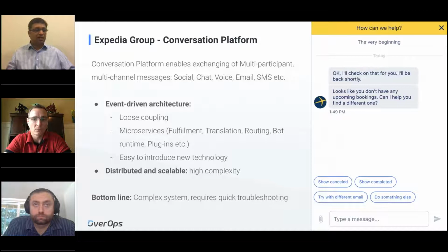Effectively, it's a fairly complex set of technologies that come together to make the entire platform. So right from, like I said, the clients at one end, like Facebook Messenger, all the way to the global distribution system, either for hotels or for airlines, on the other end, and everything in between. So when we think of the problems, one of the things that stands out for us is the fact that our system is very complex and real time, so we cannot afford too much downtime. We can't take a lot of time to troubleshoot and try and figure out what's happening there. Next slide, please.